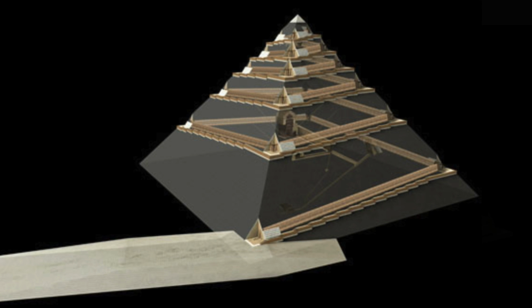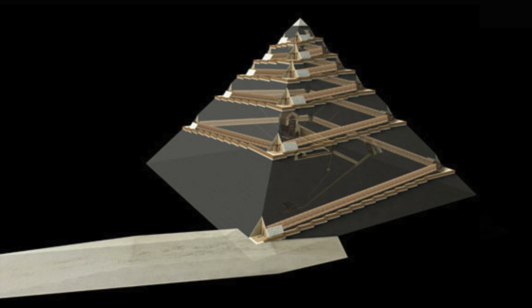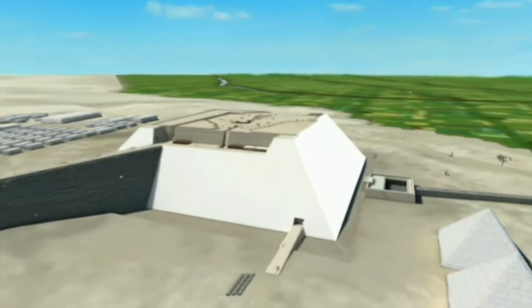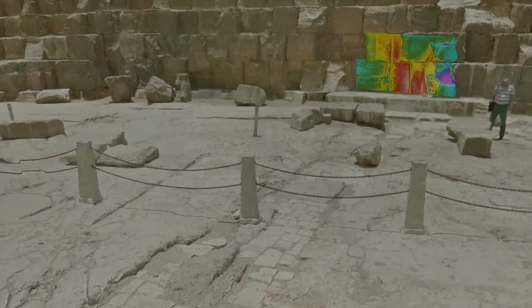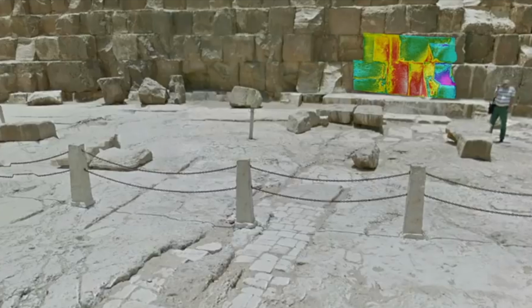As stated, according to Jean-Pierre Houdin, there is an internal ramp on the inside outer edge of the pyramid. To gain access, this would require an entrance at ground level, so maybe this anomaly is exactly that, the entrance into the internal ramp.